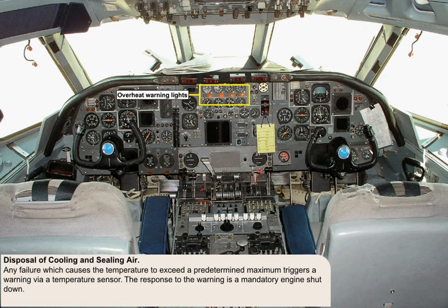Any failure which causes the temperature to exceed a predetermined maximum triggers a warning via a temperature sensor. The warning consists of a red light with the caption IEOH, which stands for Internal Engine Overheat. The response to the warning is a mandatory engine shutdown. This concludes the lesson on engine air bleeds.